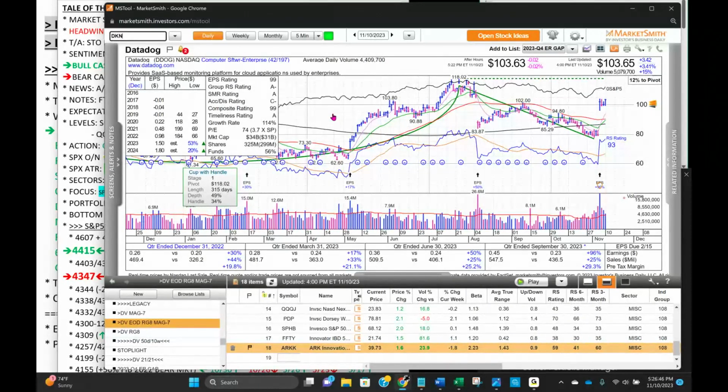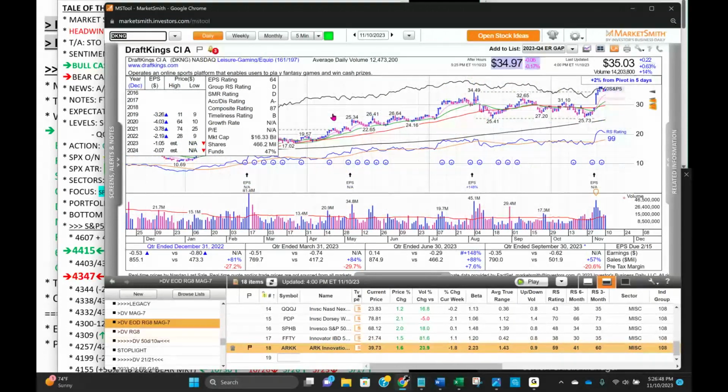And we'll give you one more. DraftKings pulling back after making a 4-day higher high after its earnings report, pulling back a little bit into the top of the base. And that's going to wrap it.